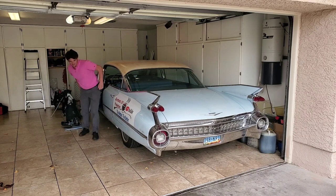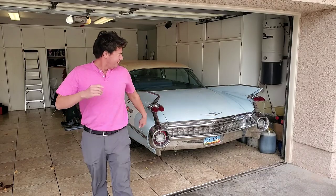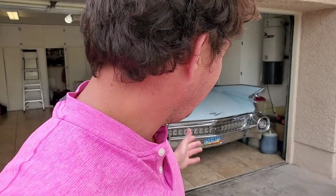All right, I figured I'd give her a couple revs for you to hear what she sounds like all warmed up. I mean, pretty impressive compared to when we got her. She was making probably 50 less horsepower to the wheels, so pretty darn good improvement.